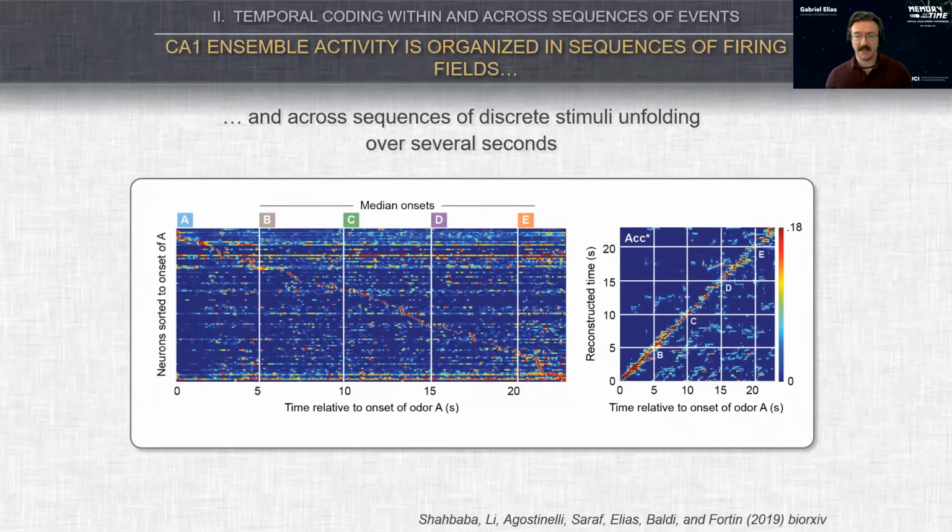Because this task is self-paced, the timing of the individual trials during the sequence varies from rat to rat, so we can't collapse across rats to give you an average picture of what the data looks like. Even so, with these limitations, we were still able to accurately reconstruct time at higher than chance levels, significant relative to permutations. Collectively, this tells us that CA1 displays distinct ensemble dynamics that could be providing temporal information about the passage of time within as well as across sequential events.